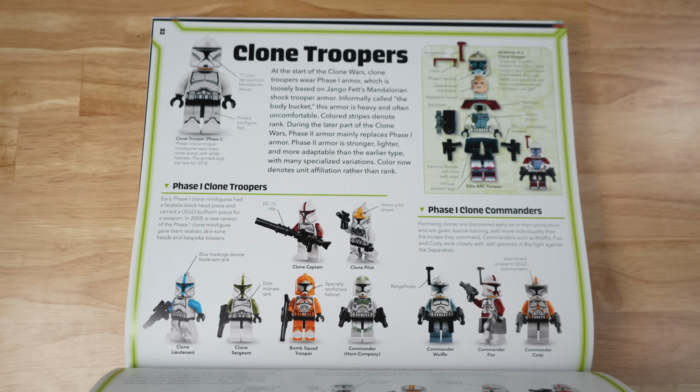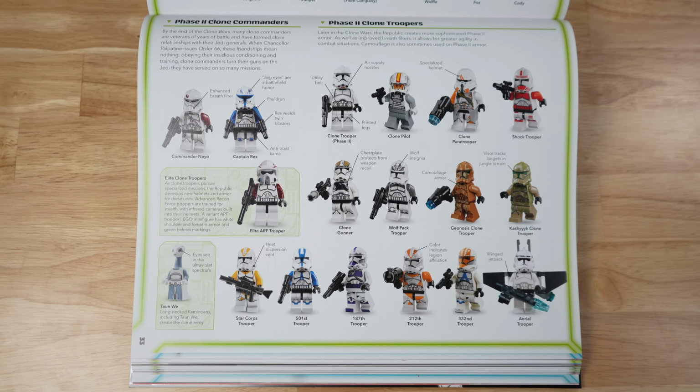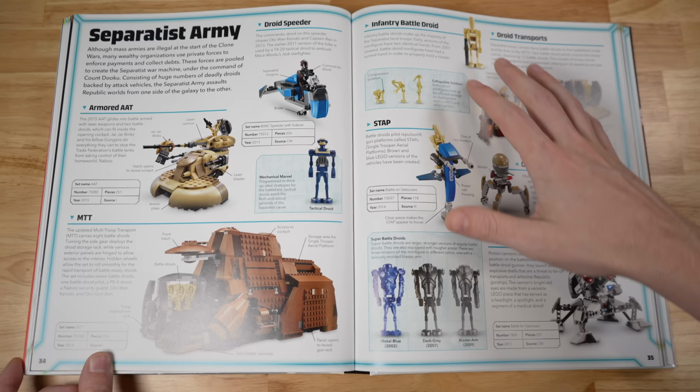And quite fittingly, they threw Tan Hui on this page because she, of course, was integral in the creation of the clone army. So you kind of have it all here. It's a pretty sick couple of pages, and it's one that I feel like people would almost want a poster of. So if you could get a poster of that, I bet a bunch of you guys would want to buy it. The Separatist page here is pretty sick.